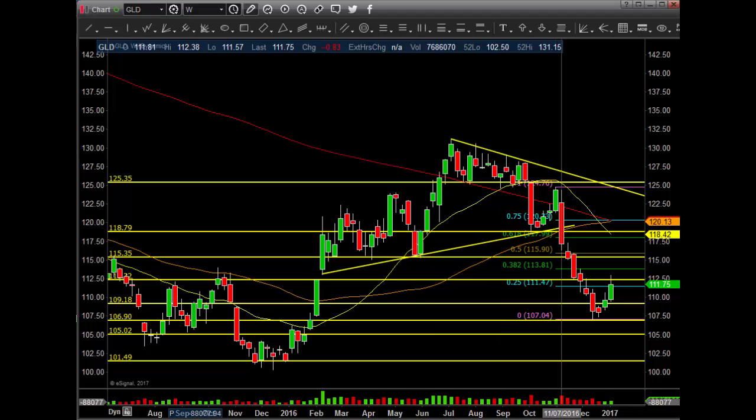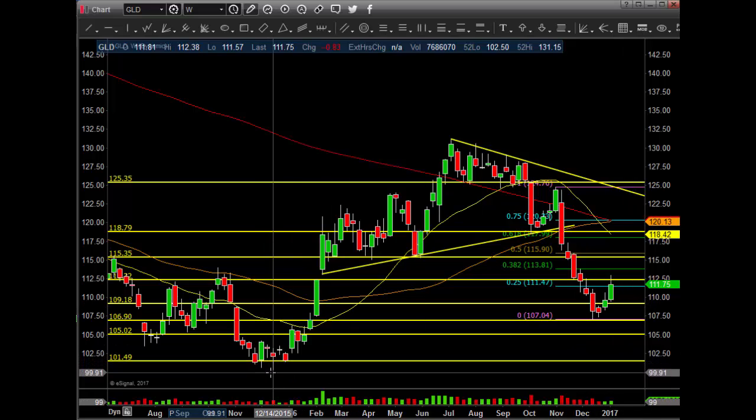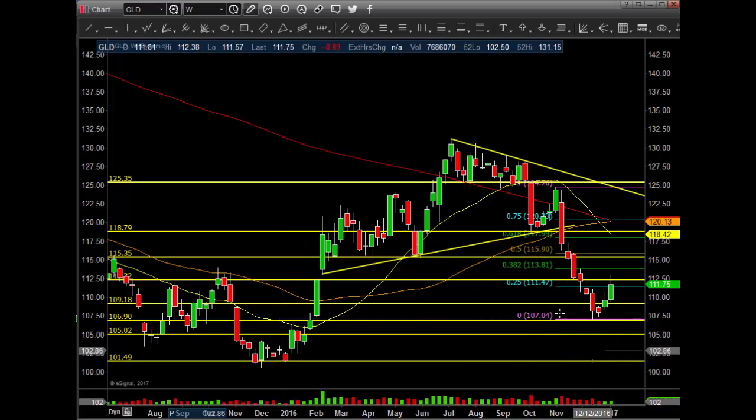GLD, we had a nice move up. Are they doing the same thing here? They brought it up, got everyone long, and then they slammed it down to the double bottom. We still have a gap fill around 101.49. So guys, we're still in this area where we might go up, we might set up to go lower. I wouldn't rule out these lower prices, especially if the dollar moves up. So just be aware of that.